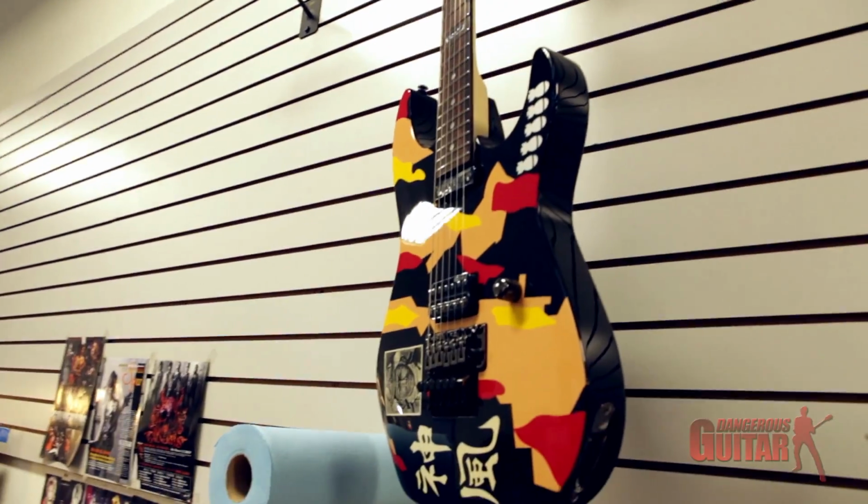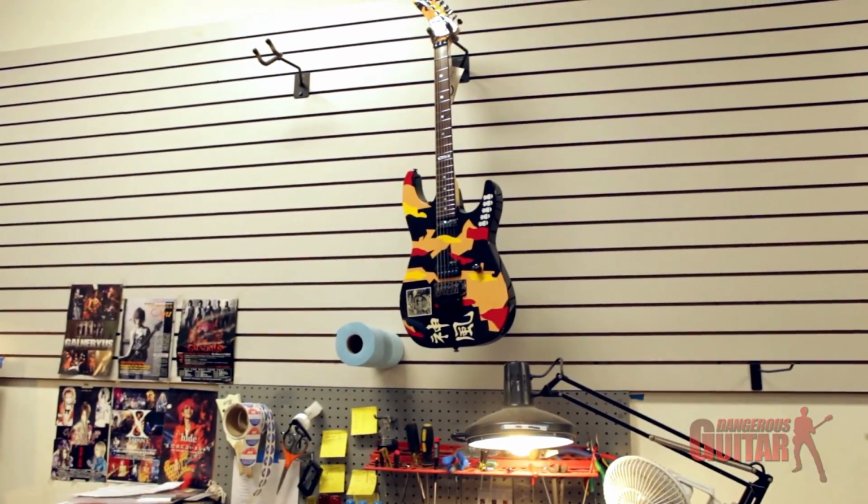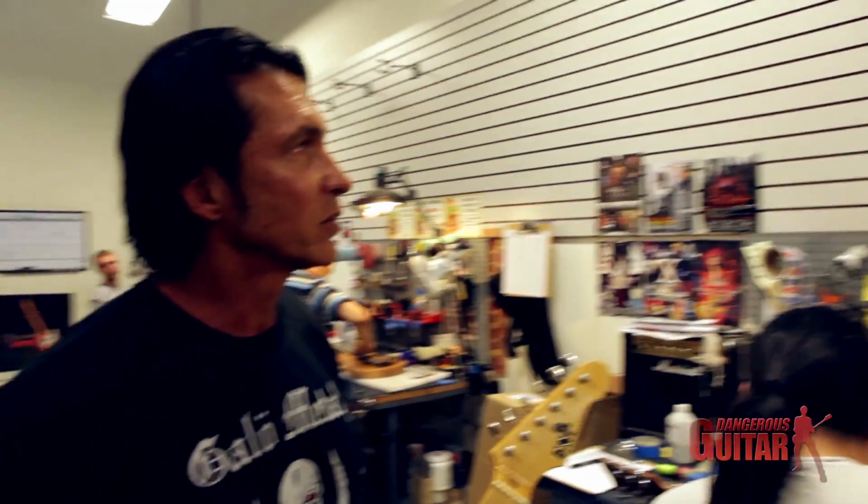This is an LTD version of the Kamikaze. The Kamikaze was the first guitar that I designed with ESP, and I couldn't tell you exactly what date, but somewhere in the mid-'80s. I went to Japan and met with the company, which was Japanese only at the time, and they had their scientists with their micrometers and their pencils, and we spent the whole afternoon coming up with what became the Kamikaze.